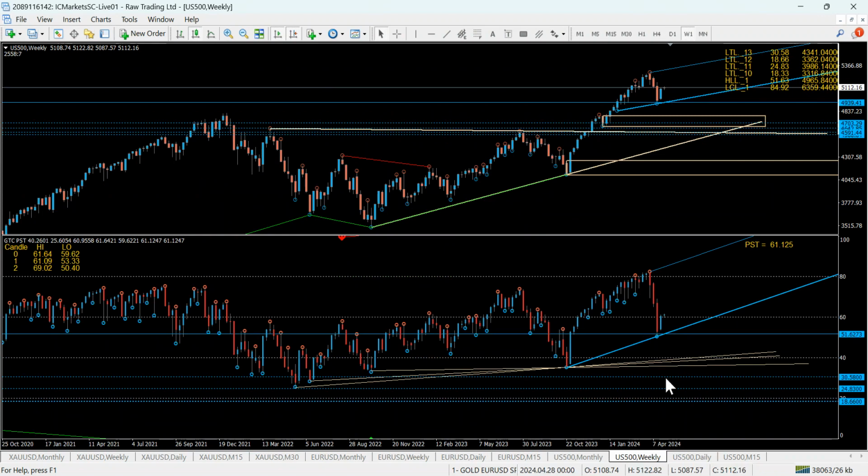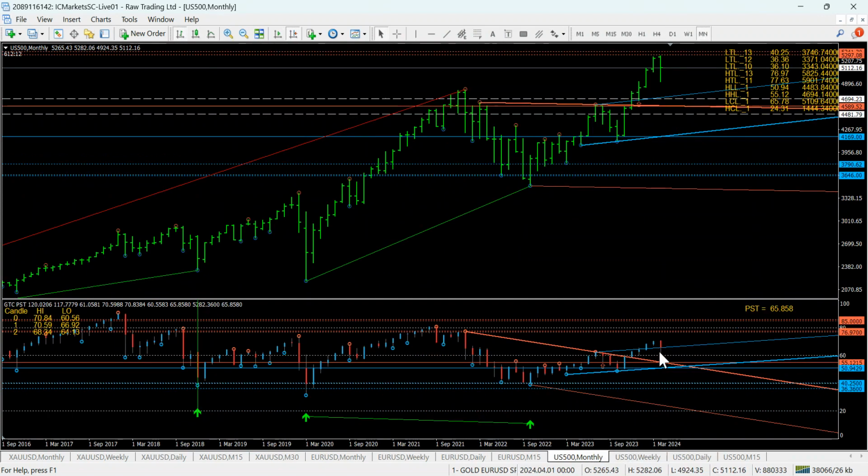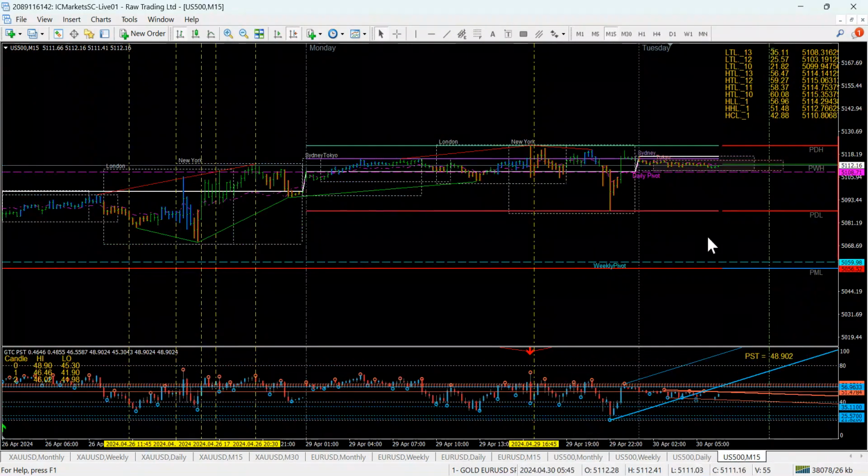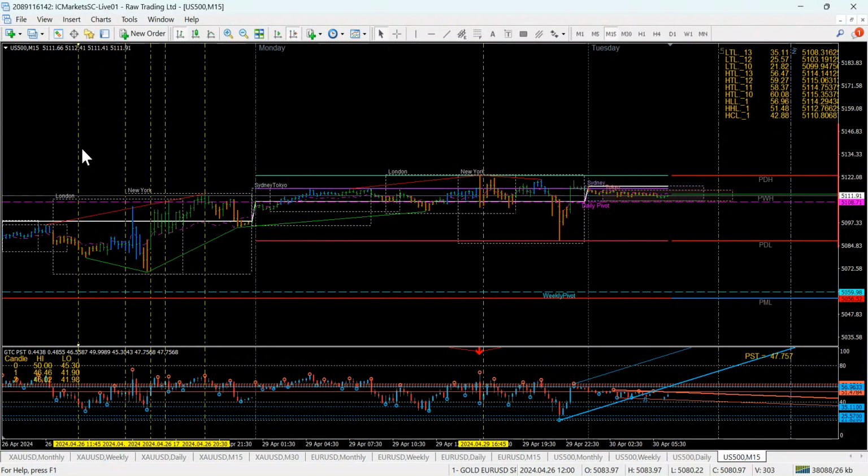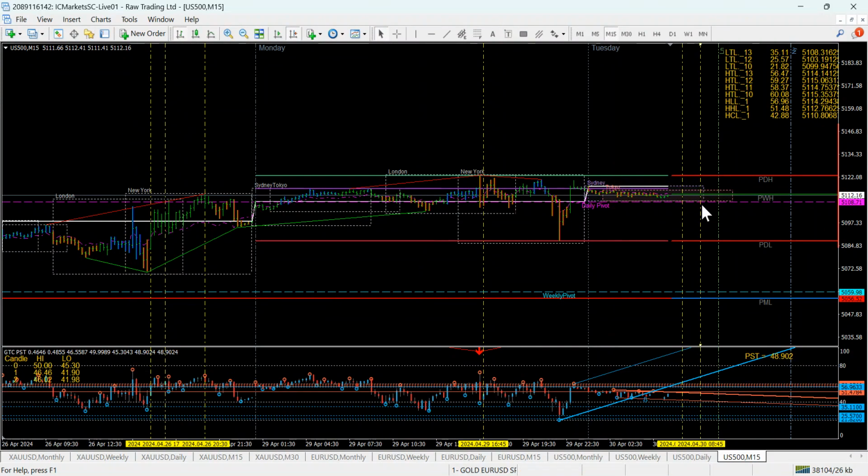On the weekly, I don't have a level. On the monthly, no level. What's that? LCL one there, 5,109. 5,109 is already done. So what we have to do, just mark your levels, mark the hours as I've posted them. So the first one's going to be at the 7:30 bar here until 8 o'clock. So that's your first zone here.